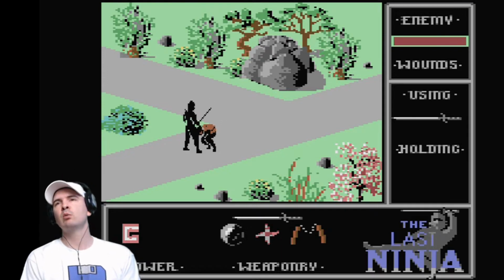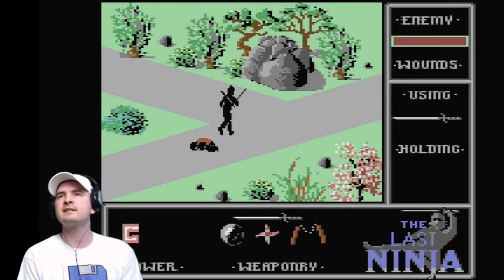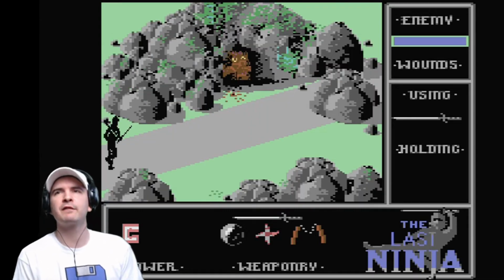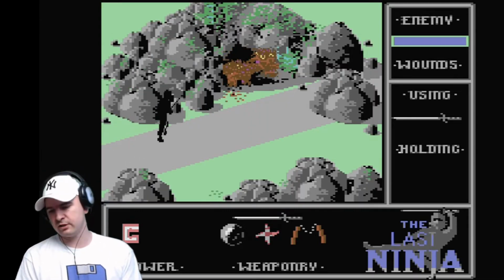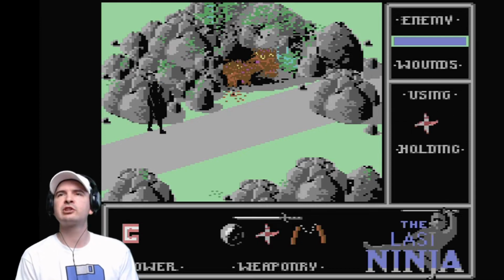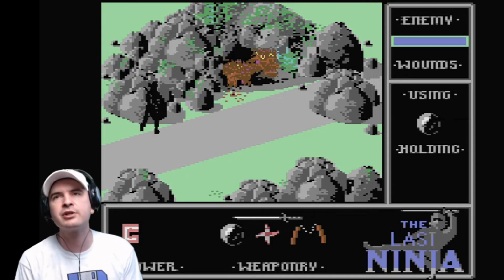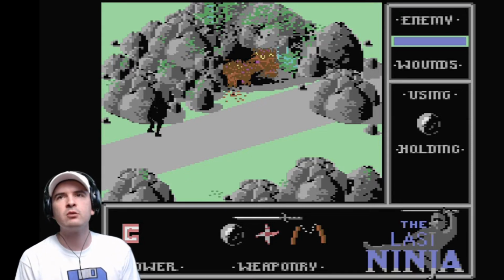There we go. Now one good thing about this game is when an enemy dies, they stay dead. Which is right, it's normal, right? You wouldn't come back from that. Right, we have a dragon. Now we equipped our smoke bomb. And this is again very difficult because you've got to be standing in exactly the right location. You've got to hit the dragon with the smoke bomb.